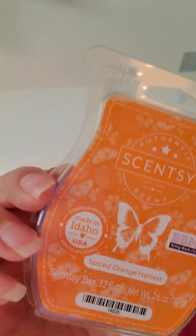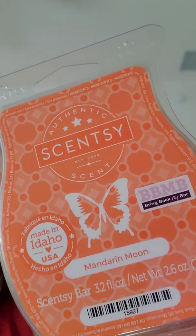All right, let's see what we got here. We have a few more. To me, these two are similar: Spiced Orange Harvest, and then also Mandarin Moon. Spiced Orange Harvest was before I became a Scentsy consultant, and I've been one for 10 years. It's got an orange spiciness, just like the name. Definitely a fall and winter fragrance.